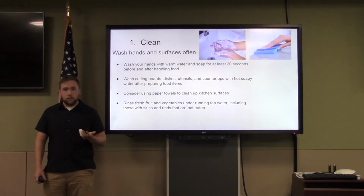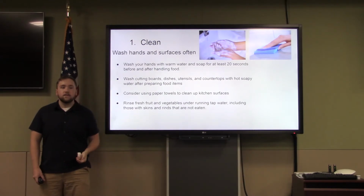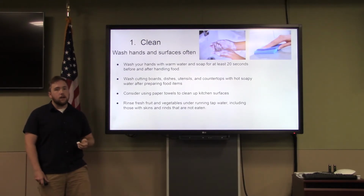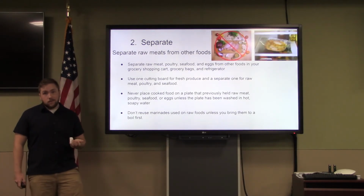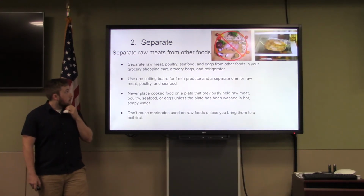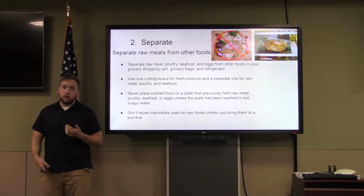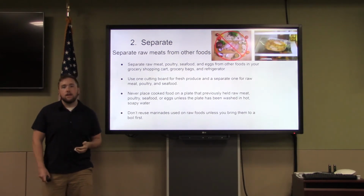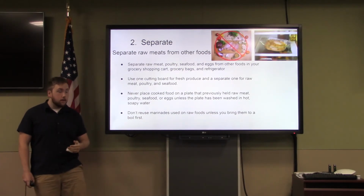You should rinse any fresh fruit or vegetables under running tap water, even those with skins and rinds that are not eaten. Separate is basically just preventing cross-contamination. You should separate any raw meat, poultry, seafood, and eggs from other food items in your grocery cart, grocery bags, even in your refrigerator.